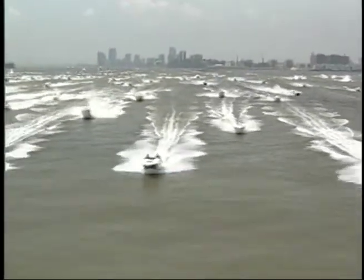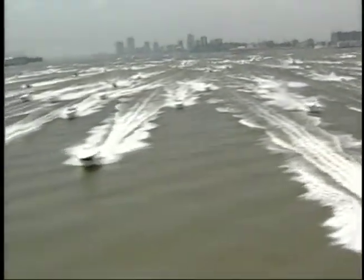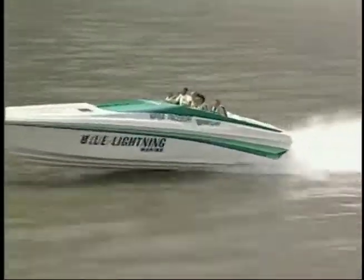Billy, with a fleet of this size, it's confusing almost to the viewer. Each one of these boats represents so much sophistication. We need to review them one at a time. Sure thing, Rich. Here's Gary Montano's 42-foot Comanche with triple 1,200 horsepower Cobras. And as we come under the bridge, here's Ricky Harris in the pace boat Blue Lightning Marine 40-foot Hustler.